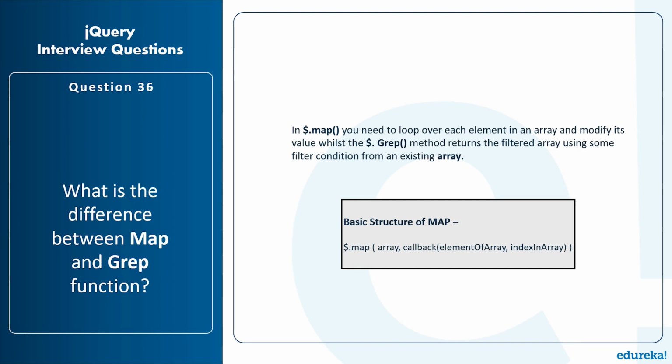So the basic structure of map is $.map(array, callback(element of array, index in array)). So what you do here is that you provide the array and then you call it back with the element of array and index in array. You provide the element and also the index value of it in the array. In this way, you just have to loop over each element in an array.